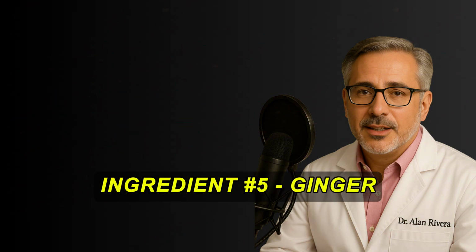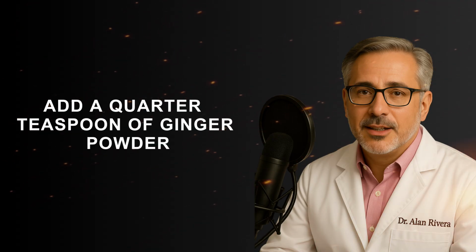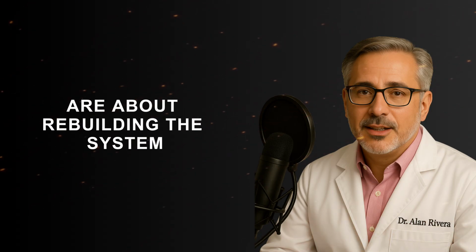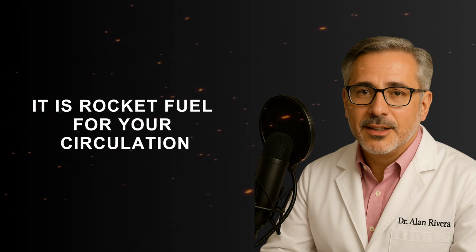Ingredient number 5, ginger. And finally, our fifth ingredient, add a quarter teaspoon of ginger powder or a thin quarter-size slice of fresh ginger to your coffee. If the other ingredients are about rebuilding the system, ginger is about flipping the on switch. It is rocket fuel for your circulation.